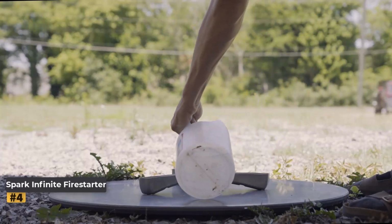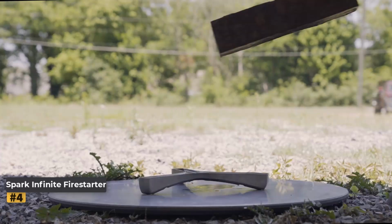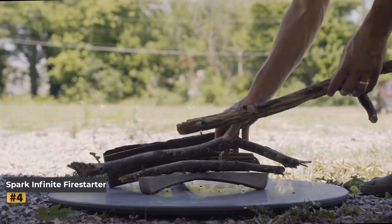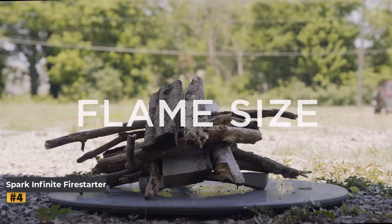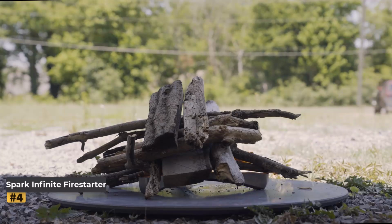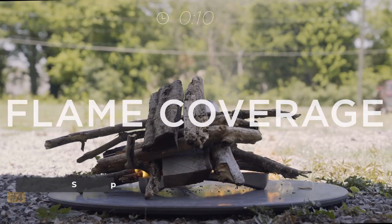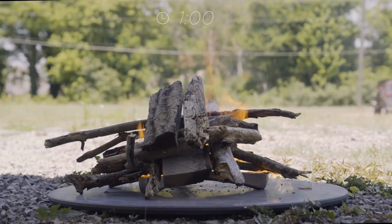Its simple design requires just 3 points of contact to level, ensuring stability on any surface where you might build a fire. Easy to use, the Spark Infinite Fire Starter is straightforward to set up. Simply place it at the base of your fire with 3 points of contact to ensure it is stable. Durable construction. Made from 304 stainless steel, the Spark Infinite Fire Starter is heat resistant and robust.